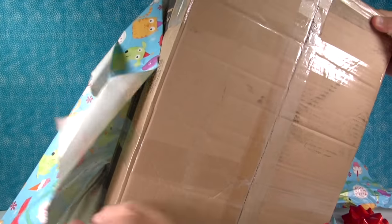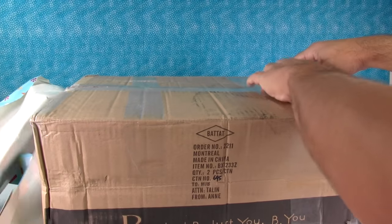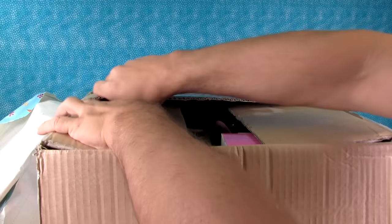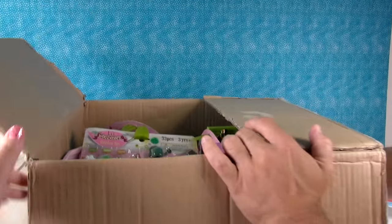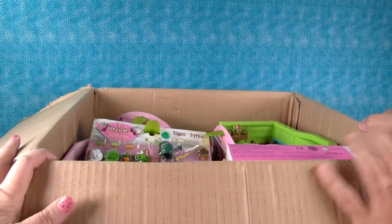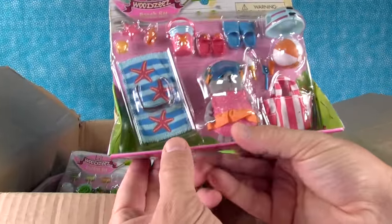with shipping dust. Yeah. Sometimes when it comes with UPS or FedEx, it looks like that. Open the box up. Okay, so I'm going to hold this flap down and kind of help Paul a little bit. Let's see what we have in here. Whoa, I see lots of Little Woodzeez. Ooh. Okay. Ready? Yep, let's see.